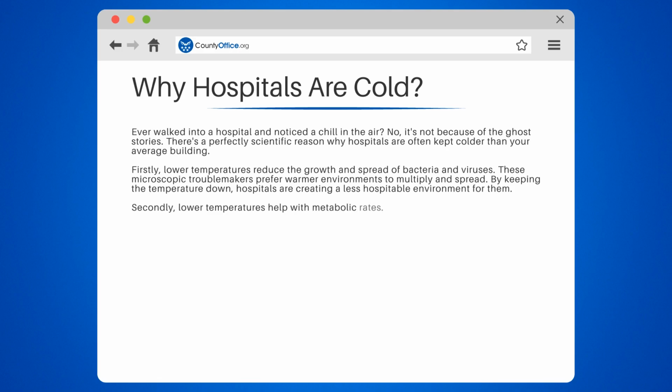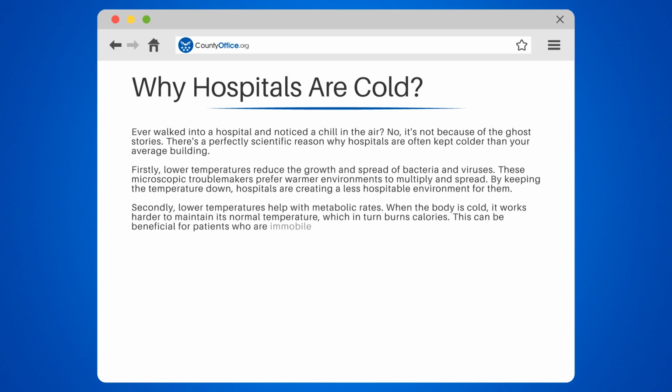Secondly, lower temperatures help with metabolic rates. When the body is cold, it works harder to maintain its normal temperature, which in turn burns calories. This can be beneficial for patients who are immobile or bedridden for long periods.